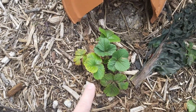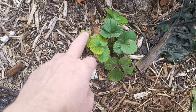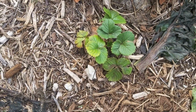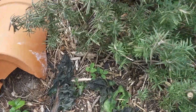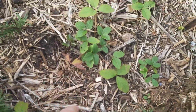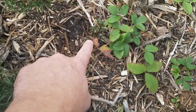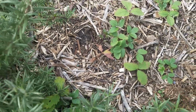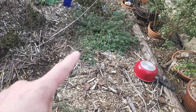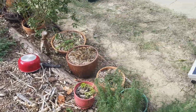This is a commercial strawberry that I got from up north. And it looks like it came through completely unscathed. And the same is going to be true for the wild strawberries. See, wild strawberries are just fine. And this is a little surprising. Peppermint. Peppermint made it. So that's good. Back there, that little patch of green is oregano. It came through unscathed, uncovered.